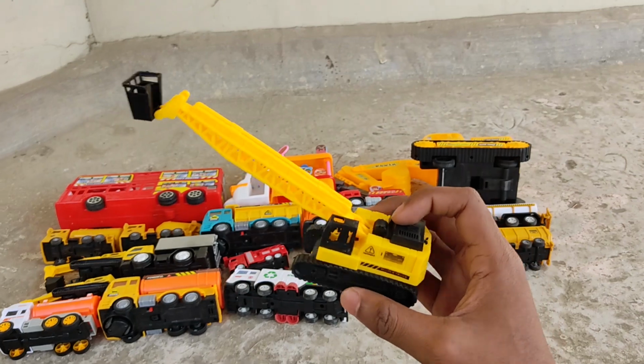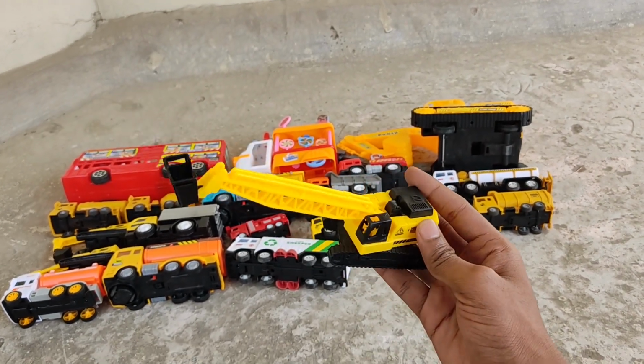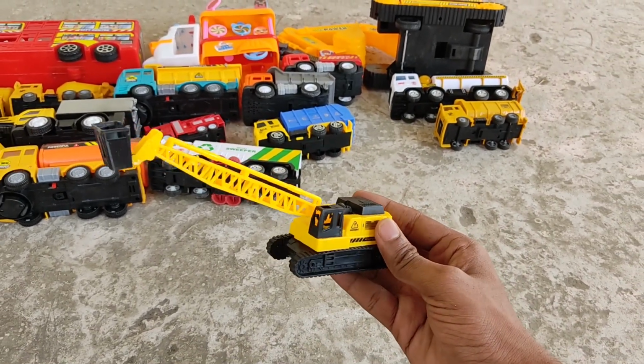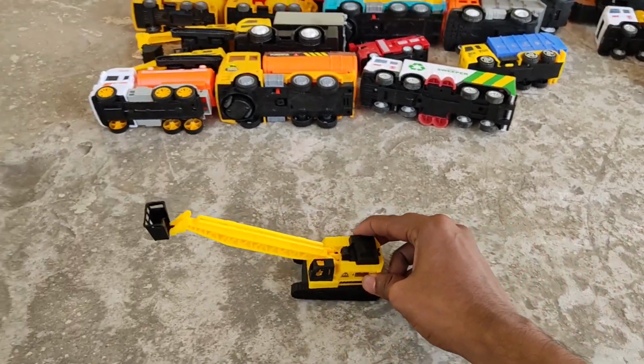Whoa, what is this? A rescue truck. Wait. Is it a rescue truck? It's a hybrid of excavator and rescue truck. Whoa. Wow.